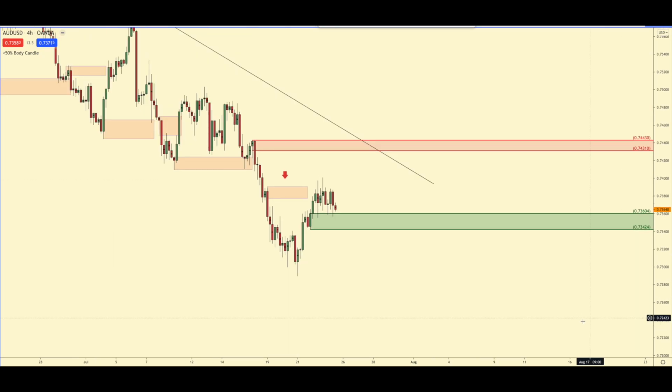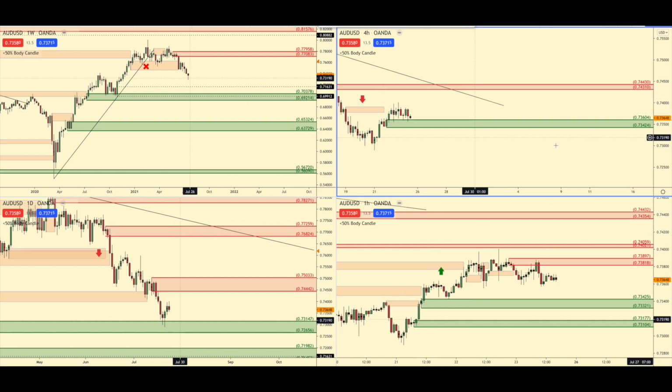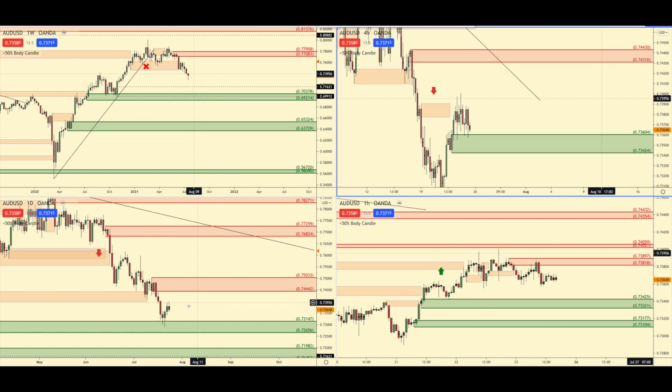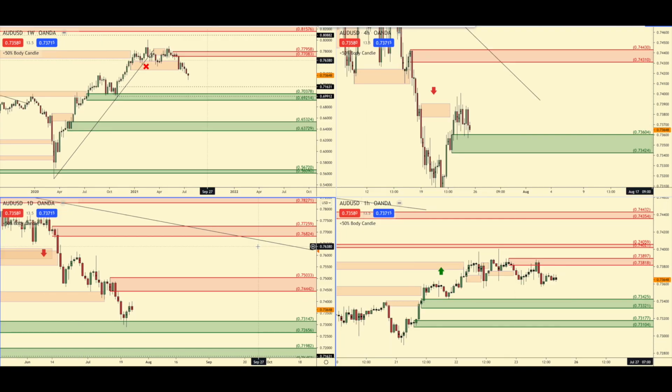Like I said, it's not financial advice or anything. I'm just simply saying what I'm looking for, because it is looking like the Aussie dollar is going to retrace. And if you do get in long, I would probably take profits right at 0.744, right at this daily area of supply. And I will actually probably be looking to get in short in that area as well. So we'll have to see what happens on the Aussie dollar this week.